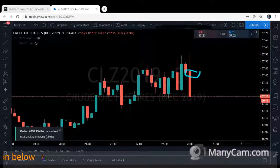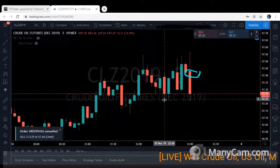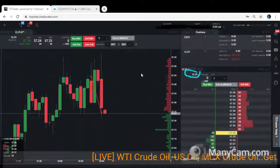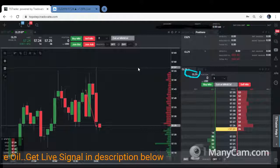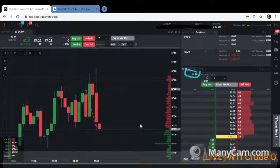Okay, we hit the stop. Very unlucky. 57.24 is our stop loss. It was really unfortunate. We hit the stop loss. 57 is the highest, 3 ticks away from our TP. Very unfortunate. But that's how trading goes.